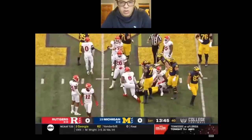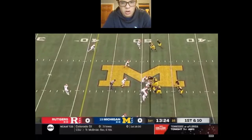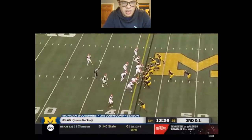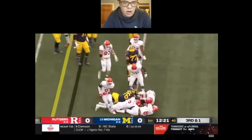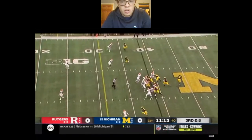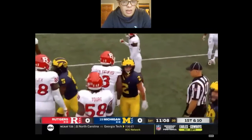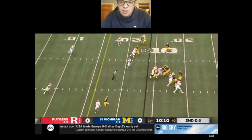Hassan Haskins is actually one of our good running backs. He's a heavy hitter, very hard guy to bring down. It was a good run there. You see Hassan Haskins not able to get through that guy, but able to push through another guy and get about 7 yards there. So now we give it to our Blake Corum. He's our second running back, who's actually a more speedy guy. They call him Lightning and Thunder. Hassan Haskins more of the Thunder because he's heavier and he hits harder, and then Blake Corum is more of the Lightning.